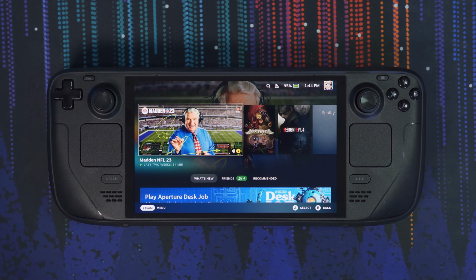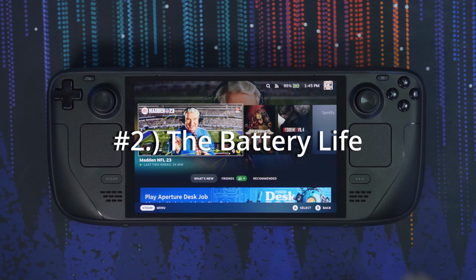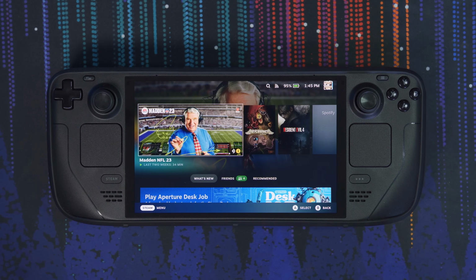Moving on to number 2, this is probably the biggest one in my opinion: the battery life. My goodness, the battery life on the OLED is so much better than on the original LCD. And I was thinking about it too. My LCD Steam Deck was about a year old, and lithium-ion batteries do degrade over time. The longer you use them, the faster your battery is going to drain.